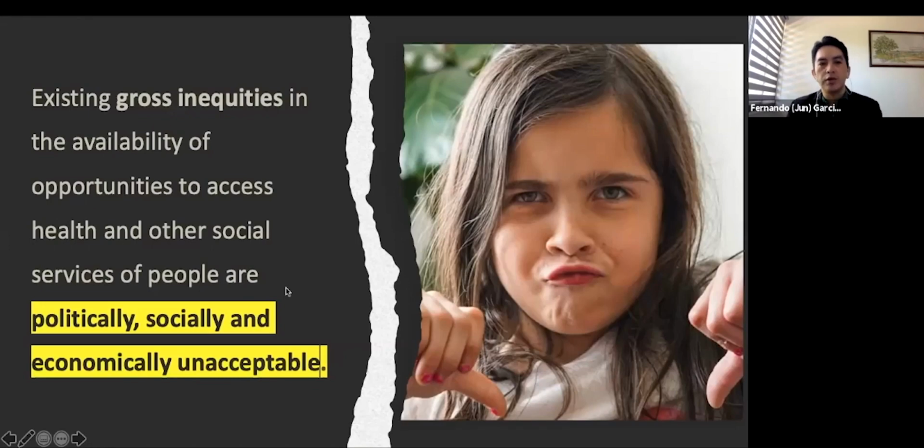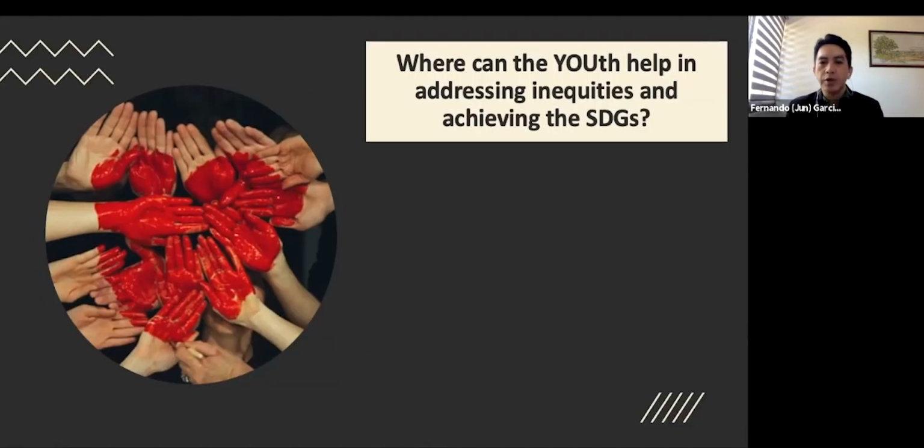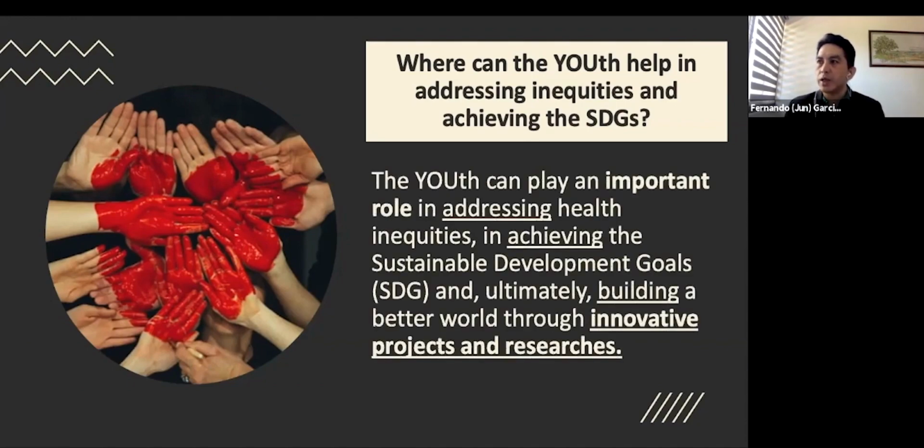In short, existing gross inequities in the availability of opportunities to access health and other social services are somehow politically, socially, and economically unacceptable. So where can you help in addressing the inequities and in achieving the SDGs? You can actually play an important role in addressing health inequities, in achieving the sustainable development goals, and ultimately building a better world through your innovative projects and researches.